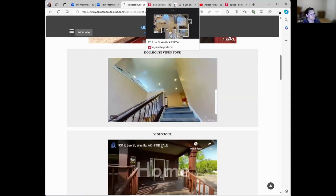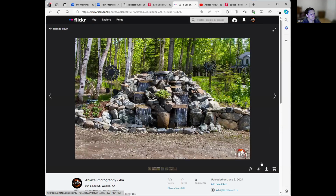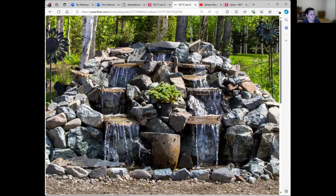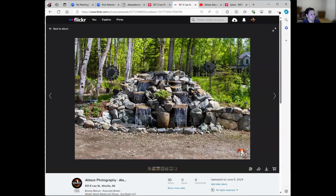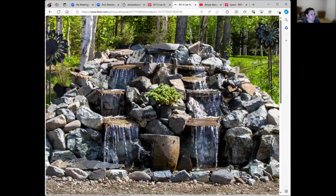And so now we're going back to the pictures. We'll give you a still image of it. So he used rock here in Alaska to make this waterfall. He has it deep enough that he's personally never had to winterize it, because of where the water sits underneath and how it sits, he said he's never had any issues with it. And so he has continued to use this year after year.